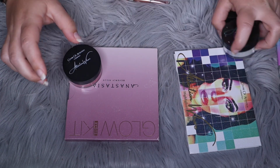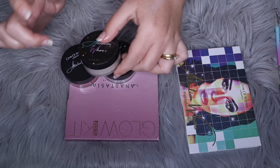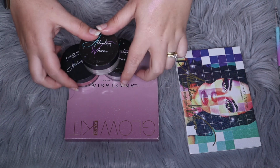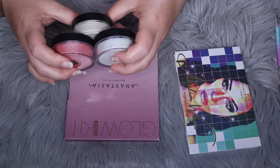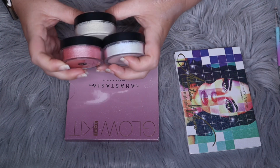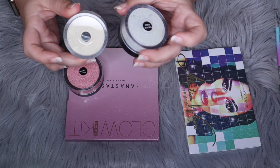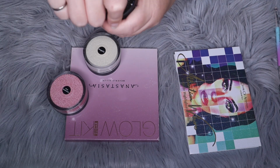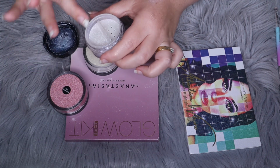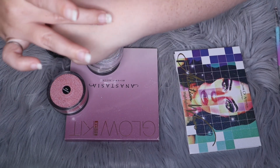I've got these 3 Center of Attention Cosmetics Attention Whore loose highlighters. I think there's more shades in my drawer, but these are 3 that I've opened and used. Anything that's not opened I keep in my drawer, so then I don't start the shelf life unless I actually use them. So I've got here Pink Diamonds, Angelic, and Ice Ice Baby. These are the 3 that I've opened and used quite a bit. Ice Ice Baby I use quite a lot actually. I've just done another look with it, that blue look.